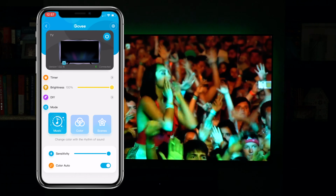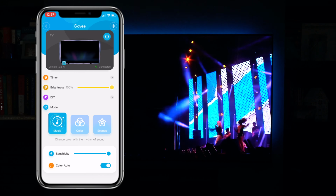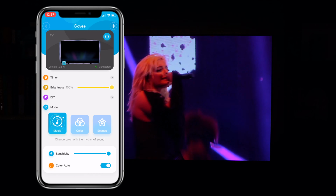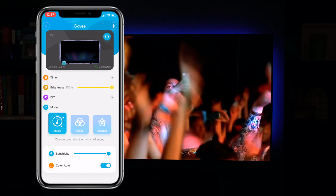One mode in the application is music mode, where it will listen to what's going on and respond the light accordingly. This could be great if you're watching a concert, for instance, or just listening to music with the TV off.